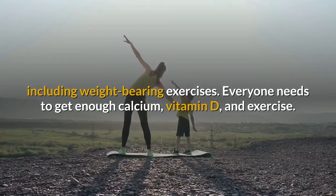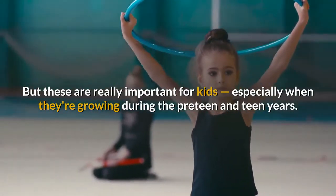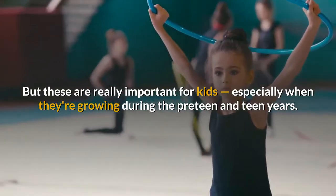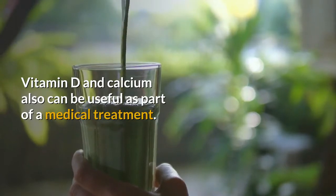Everyone needs to get enough calcium, vitamin D, and exercise, but these are really important for kids, especially when they are growing during the preteen and teen years. Vitamin D and calcium also can be useful as part of a medical treatment.